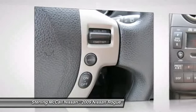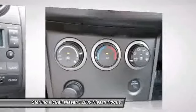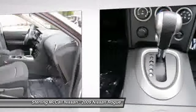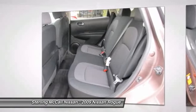Buy with confidence. Sterling McCall Nissan, the Nissan Giant, 59 and the Beltway, West Airport exit. Call our helpful staff for further assistance. Please call for more information. The special internet price is $21,875. Contact the dealership today at 877-277-4720.